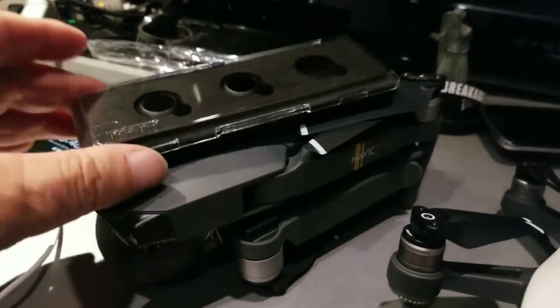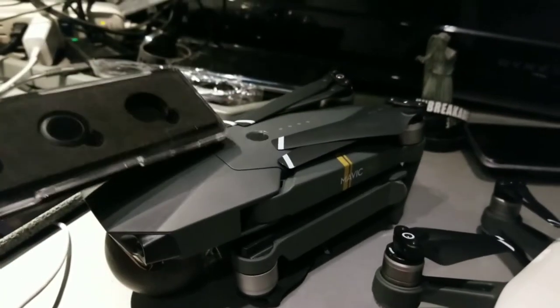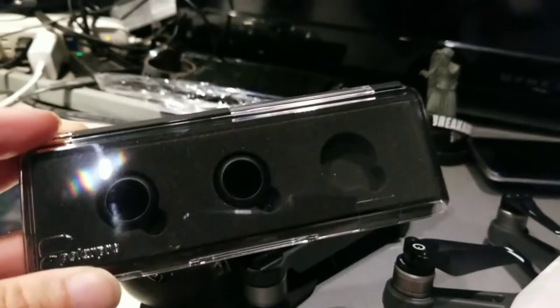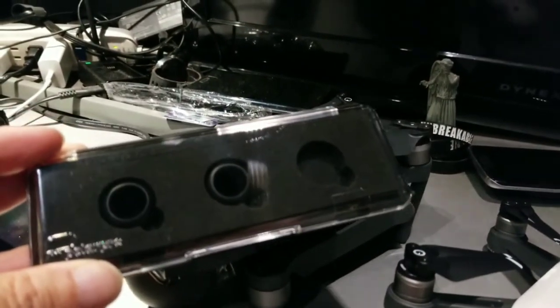Anyway, now that we got that out of the way, I wanted to show you guys something that I purchased the other day at Best Buy. Now you guys all know that I went ahead and got some filters, though I haven't figured out how to use them quite yet for the Mavic. There's one on there, but I'm not sure exactly what it does.